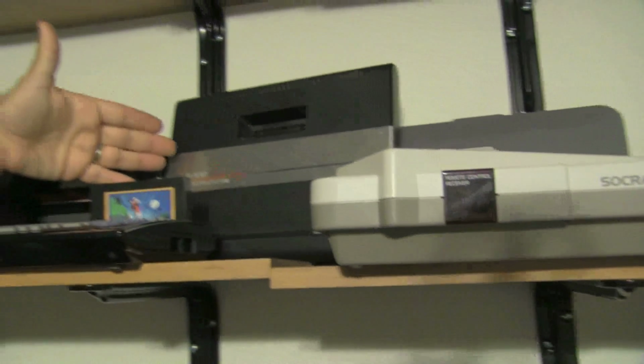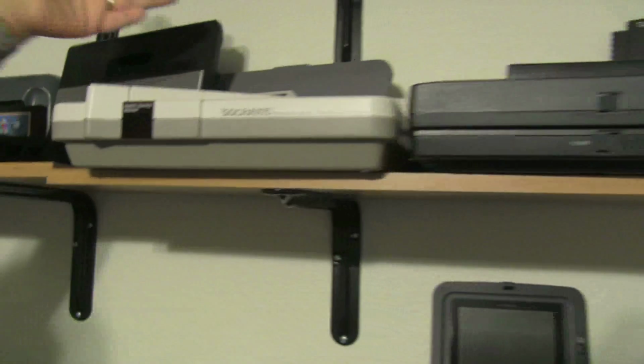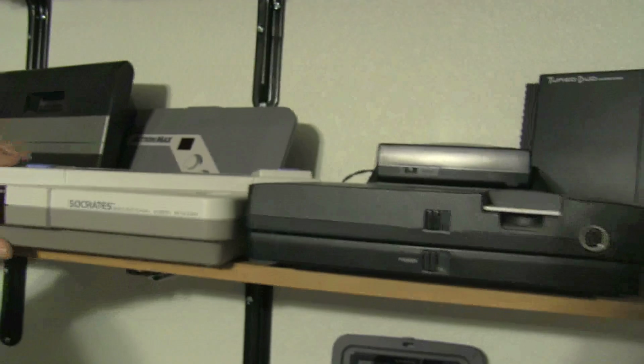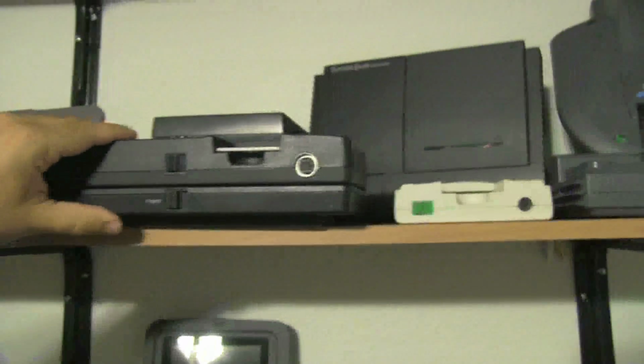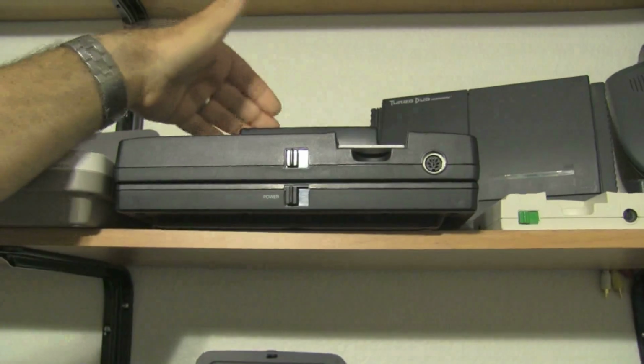Atari 7800. You got the Socrates. You got the Action Max. This is an educational game. This was based on VHS tapes. Love this system. This is the TurboGrafx 16 with CD attachment.